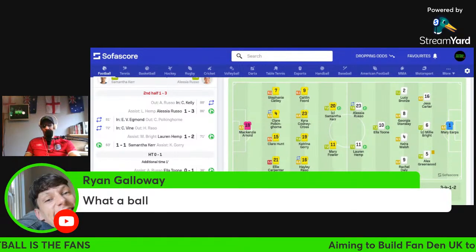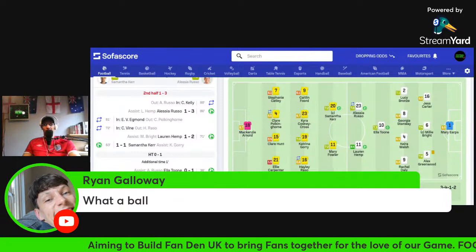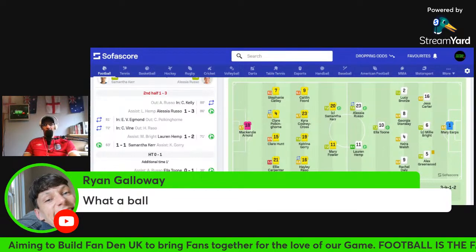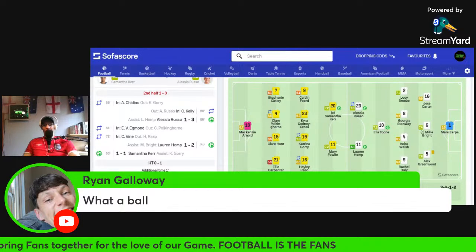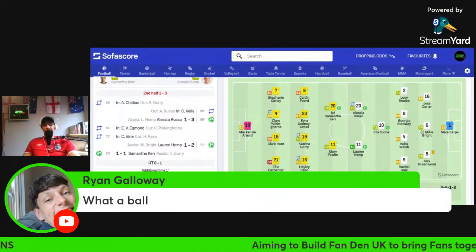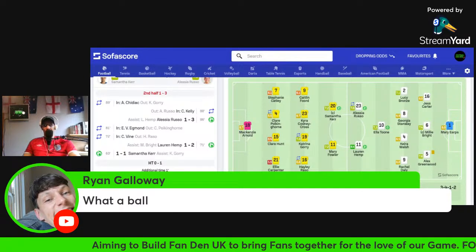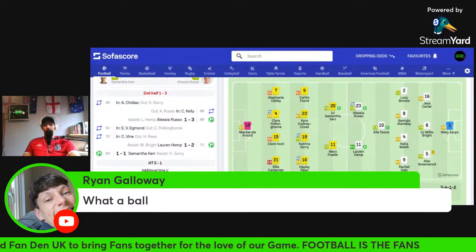Ryan is saying, what a ball. Absolutely, Ryan Galloway. Yep, thanks for that, mate. You're right. Beautiful ball straight down the middle from England, playing the ball through that Australia defence beautifully as they got in behind and slotted it straight past the goalkeeper. So we've got a throw in on this near side for Australia further up the pitch, and Russo has been taken off now. And Kelly comes on.